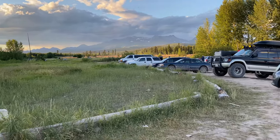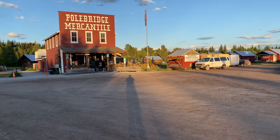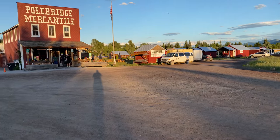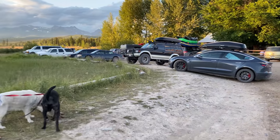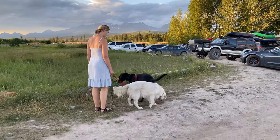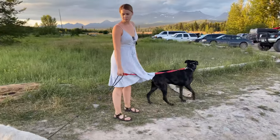Join us now in the beautiful, cute town of Polebridge, Montana, up in the way northern parts of Montana. Dirt roads only to get here. Pretty cool. There's a little store here. There's tons of sick off-roading cars. This is a beautiful, beautiful spot, only about 10 miles away from our campsite. Can't get better than this. Live music, a little bit of food. We already ate, but we're gonna explore.